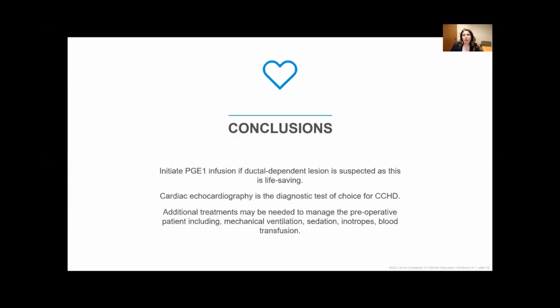So with that, I hope this was a helpful review on the physiology, assessment, and management of neonates with right and left-sided obstructive lesions. Again, first and foremost is the importance of prostaglandin, and that if we're suspecting a ductal-dependent lesion, we need to initiate this as soon as possible. These babies also need an echocardiogram as soon as possible, because this is diagnostic and will help guide our management subsequently. In addition to PGE, these neonates may need other treatments to help optimize oxygen delivery or balance pulmonary and systemic perfusion, and this may include things like mechanical ventilation, sedation or paralysis, inotropic support, and blood transfusion.